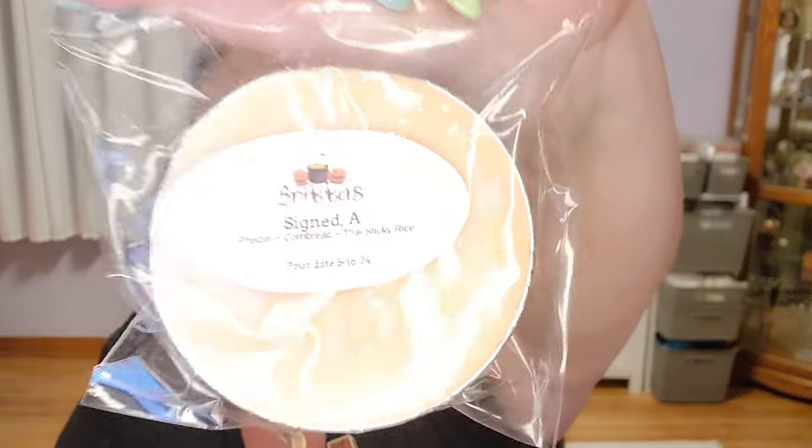I don't like racing the clock like this. It makes me nervous. Okay, this next one is called Assigned A. I'm really, really excited for this one. This is pretzel, cornbread, and Thai sticky rice. I can't even imagine what that smells like.